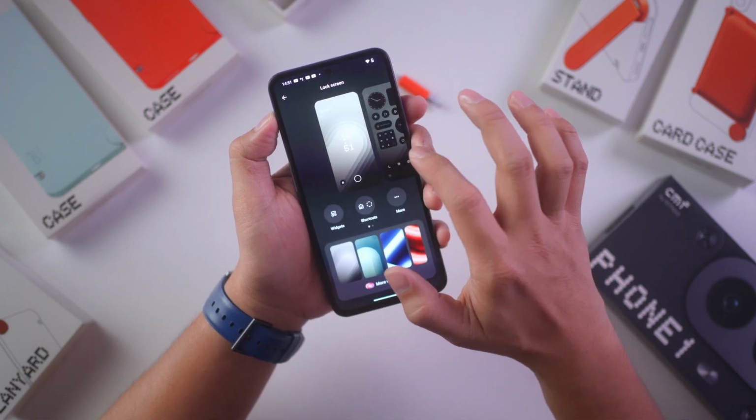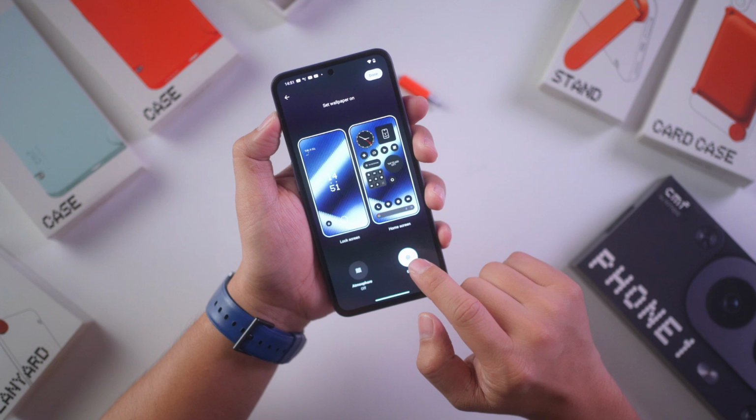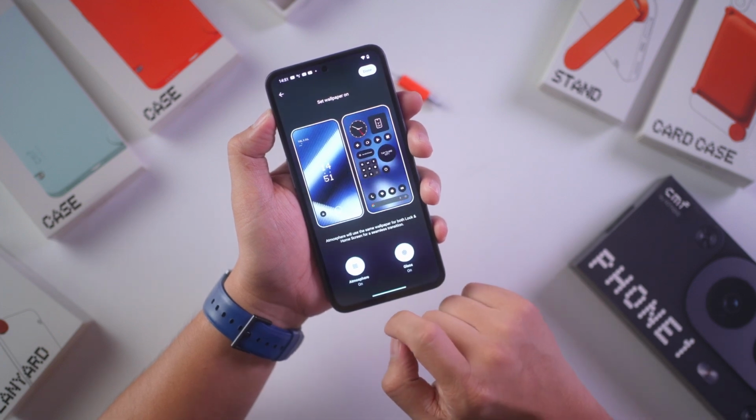Hands down, napaka-clean pa rin talaga ng UI ng Nothing OS, and this is the reason why this look is a peg of some users these days, even on their iPhone with iOS 18.